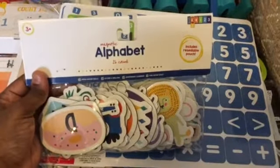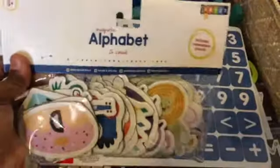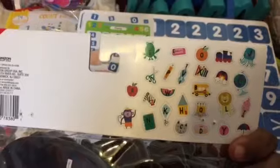I picked up the magnetic alphabet set, and that is going to be a center. I can't remember if my room has a magnetic surface, but I can always just make one.